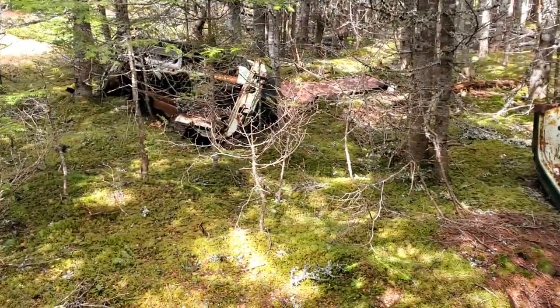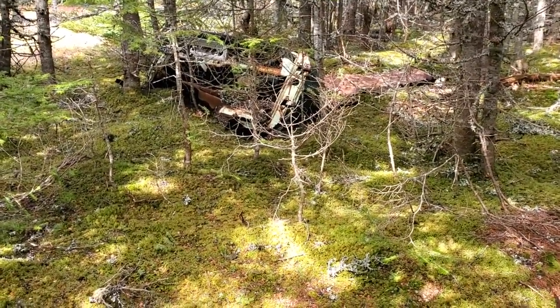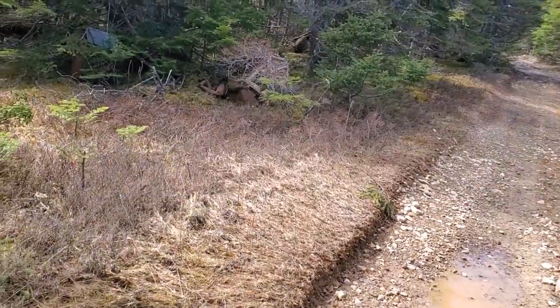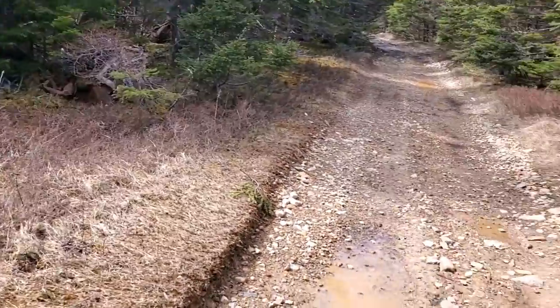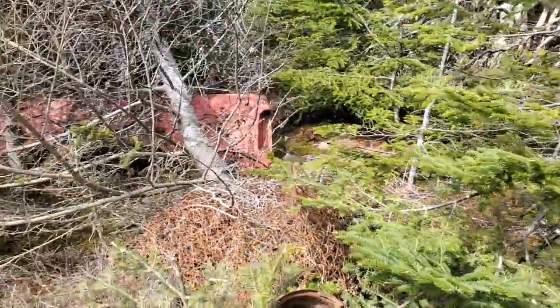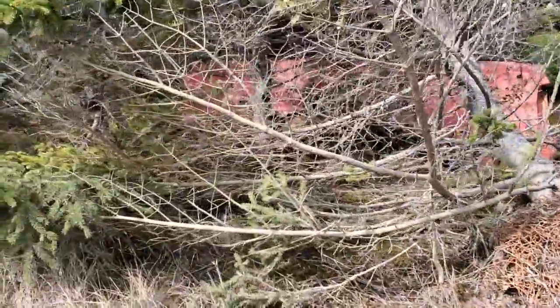The remnants of an old Ford pickup truck. How much is left of her? Now we're starting to come across a few things, a few things on the side of the road. Old box off a Dodge pickup, looks like. Short box too.